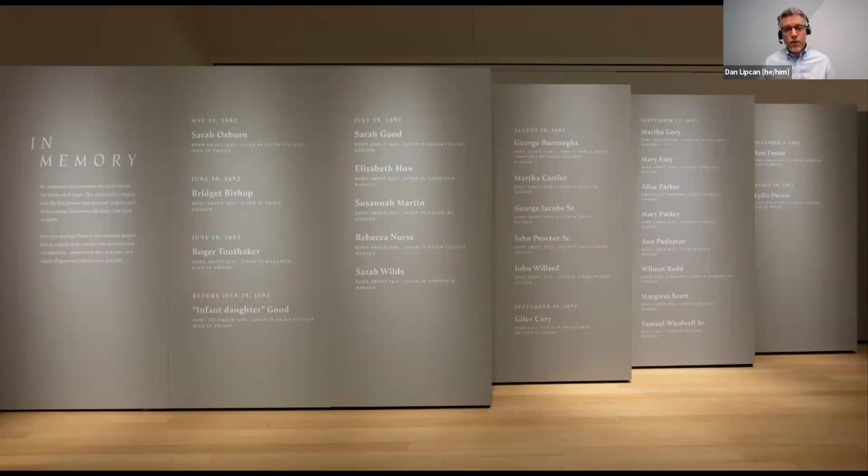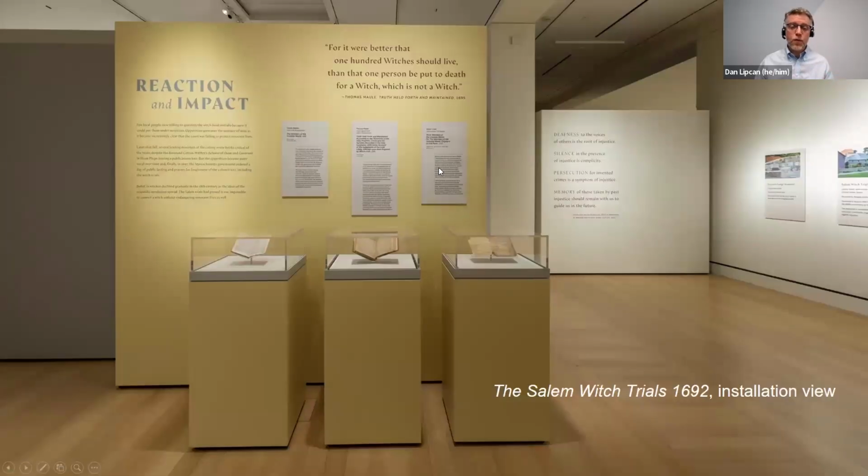The designers came up with this kind of gray and very tombstone-like approach. These panels kind of stepped backwards. They're organized by date of death. And it was really important for us to give a little bit of biographical information about the 25 innocent people who lost their lives during the crisis. And you'll also see the memorial wall recur throughout our exhibitions here.